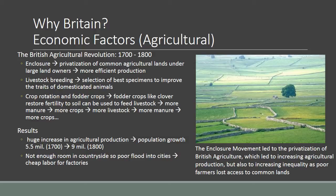What this means is that all of the agricultural lands that were kind of shared by poorer peasants are now owned by a single wealthy farmer who seeks to use that land to make as much money as possible. This is, of course, not so good for the poor farmers, but it's really good for England in general because it results in much more efficient agricultural production, because the rich farmers can use the land more efficiently than all of the small farmers before.